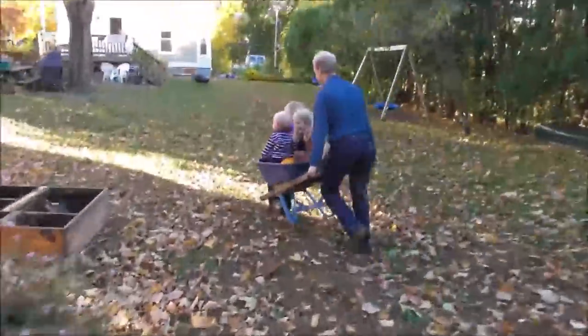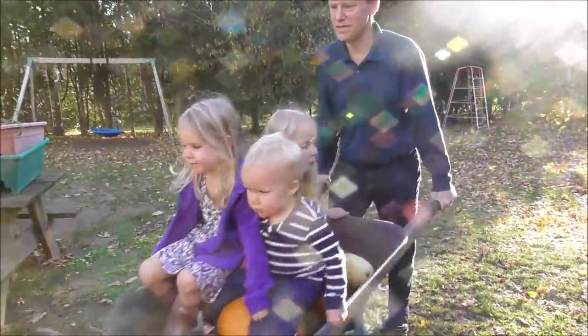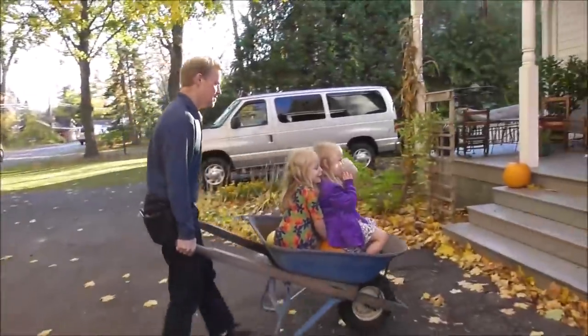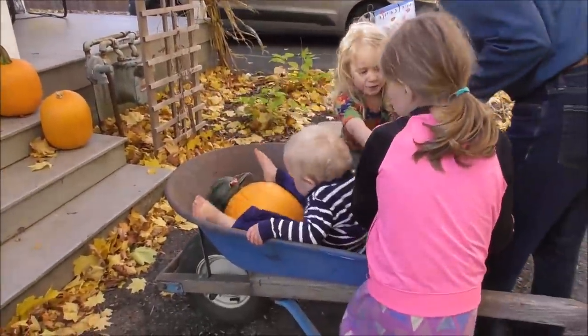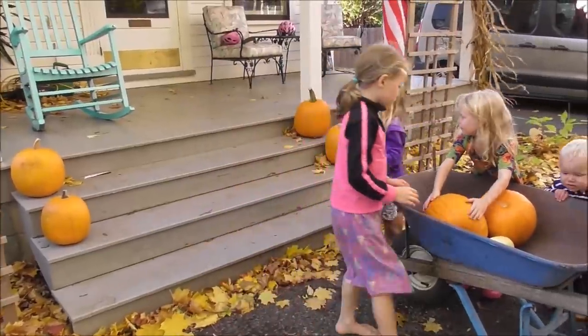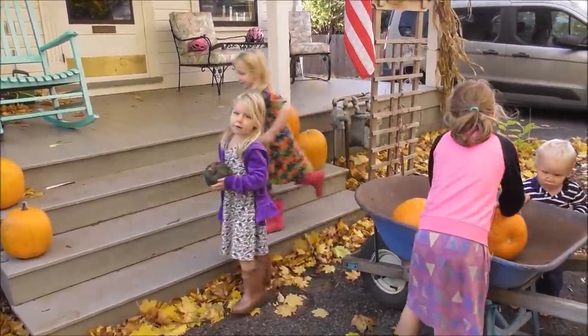I gotta pick up the balls. Well, no one fell out. That was good. Hold on, Daniel. Okay. Oh, wait, we gotta weigh them, folks. I'll put them out and we'll bring the scale out and weigh them.